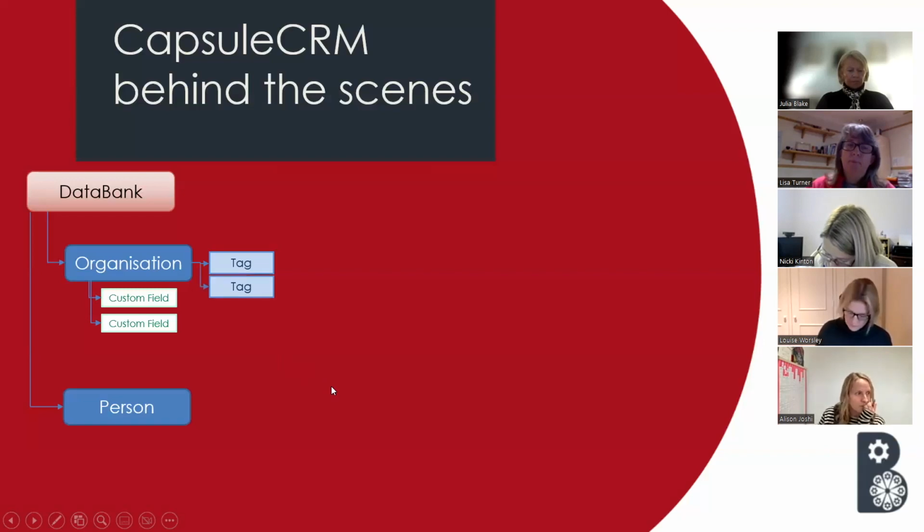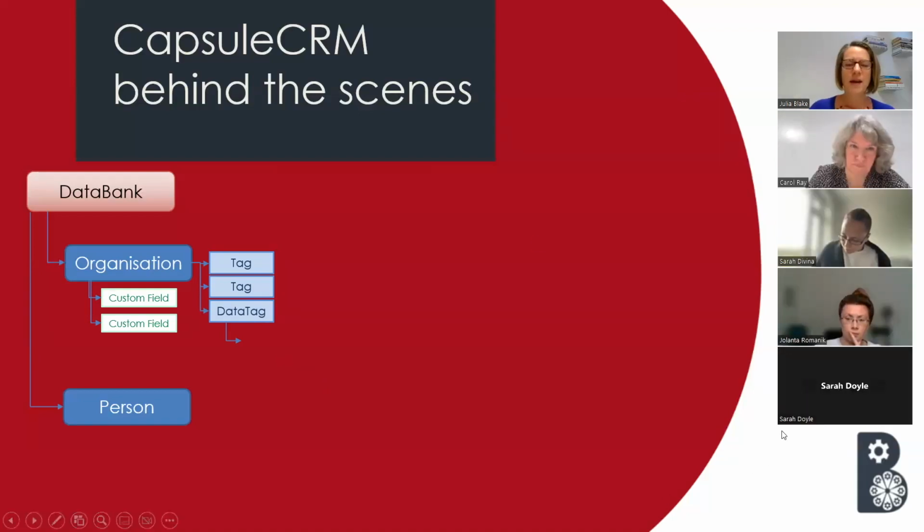So we have multiple tags on organizations, and then we have data tags. This is often where I see confusion. A data tag and a tag look the same on the system for all intents and purposes. But when a data tag is applied, another screen pops up asking for some information that only relates to that tag. Okay, so it adds a layer of sophistication to the system.